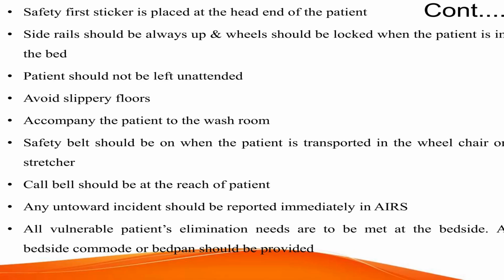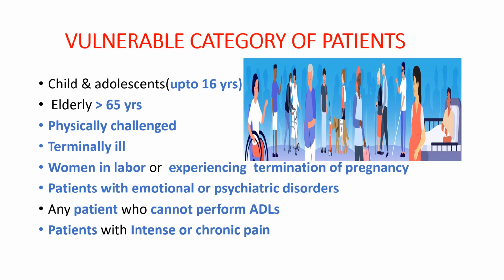Patients should not be left unattended. Avoid slippery floors, accompany the patient to the washroom, and the call bell should always be within reach of the patient. And for all vulnerable patients, elimination needs should be met at the bedside.